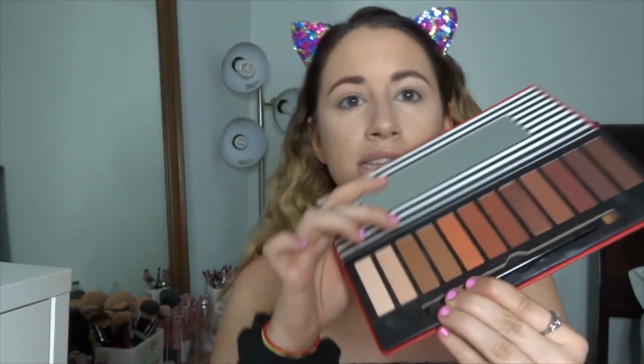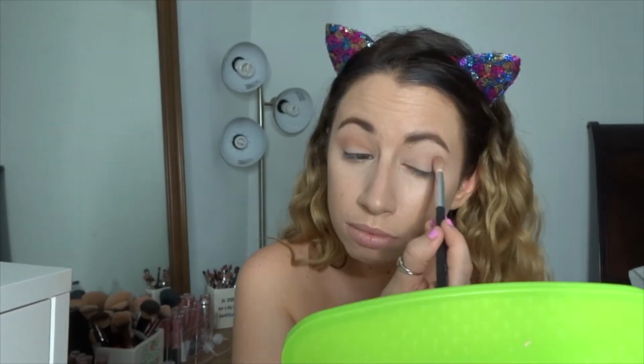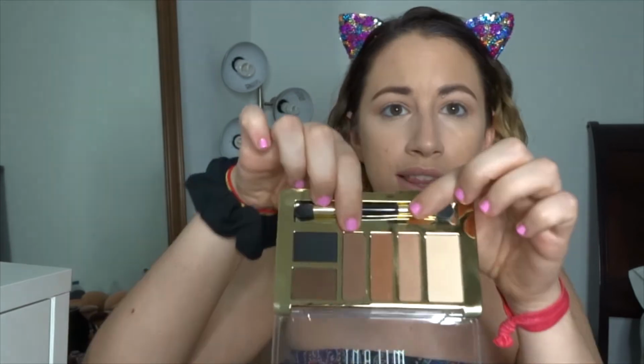Then I want to go into this L'Oreal, what is it called? The L'Oreal Disney palette. And I'm going to go in with this 4th shade right here in the crease as well. Then I'm going to go in this Milani Basic Mattes Everyday Eye palette and use this shade right here in the outer corner.